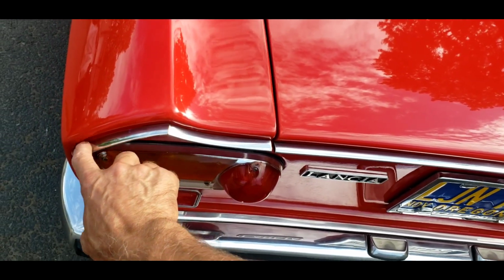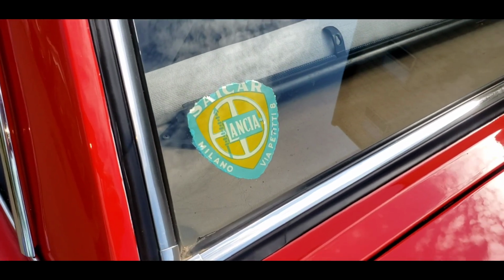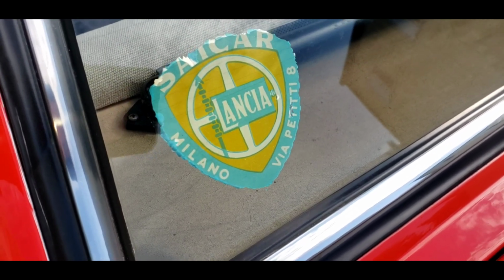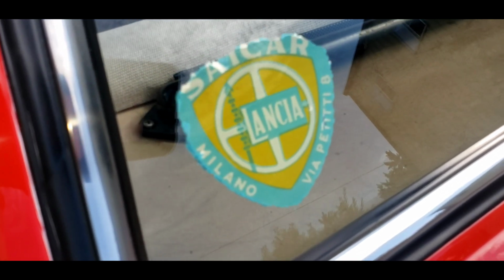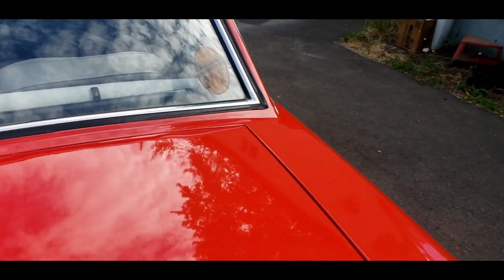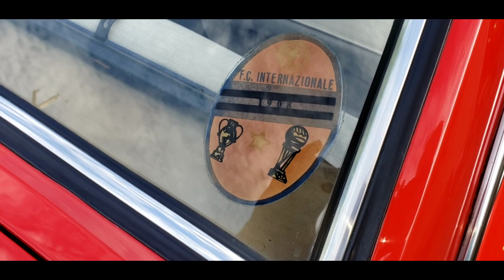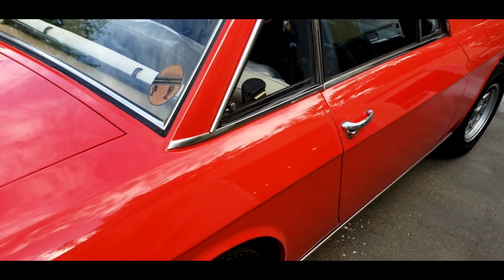So a couple things. The chrome or the stainless steel is in excellent shape. This window sticker, I'm told, is still valid. This is where the car was originally sold, Milano, which would be Milan, Italy, and the dealership is still in business, although I think it's changed locations. They now sell Renaults. Somebody can back me up on that, but that's what I know. Also, while we're talking about stickers, somebody was really interested in football, which would be Football Club Internazionale, or as they say in Italy, Internazionale. Just messed that up. What a beautiful little car.